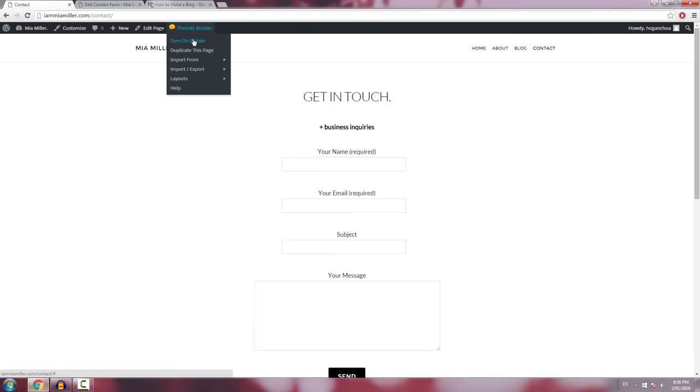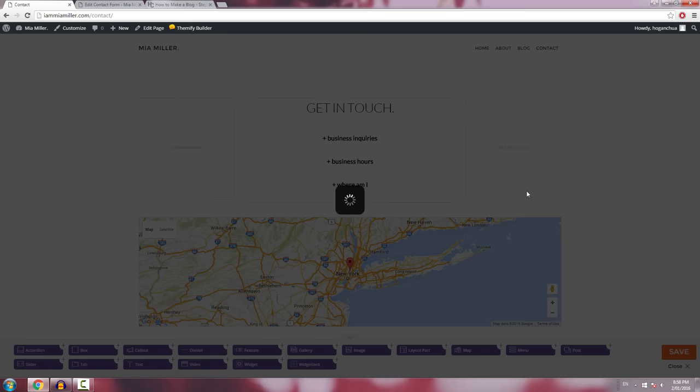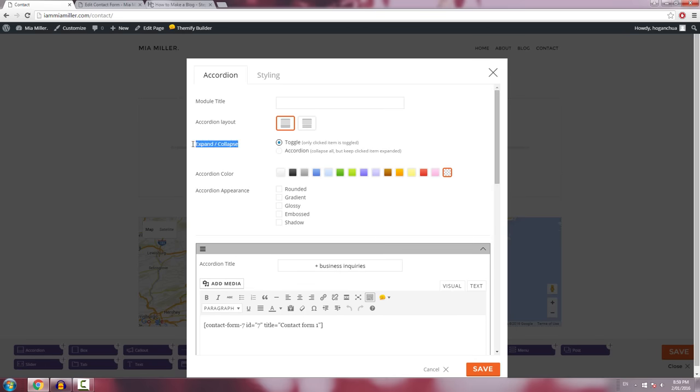Okay, so turn on the Themify Builder. Now just double click on this, the accordion module, and select this one, the expand and collapse the accordion one, and click on save. So that will do it.